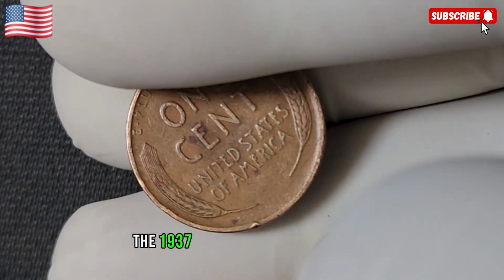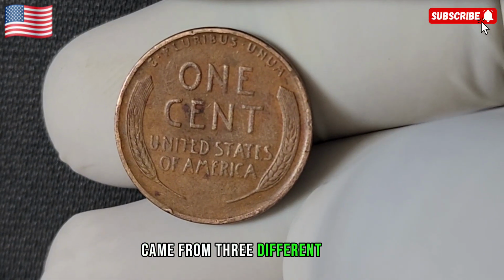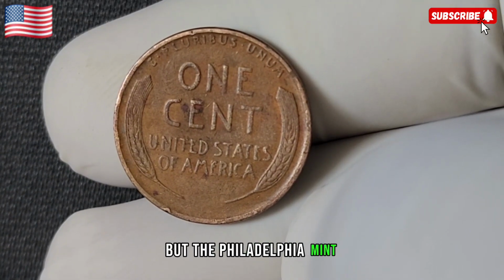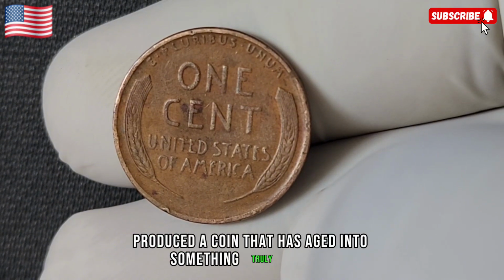The 1937 edition, struck during the interwar years, came from 3 different mints, but the Philadelphia Mint, which didn't use a mint mark, produced a coin that has aged into something truly special.